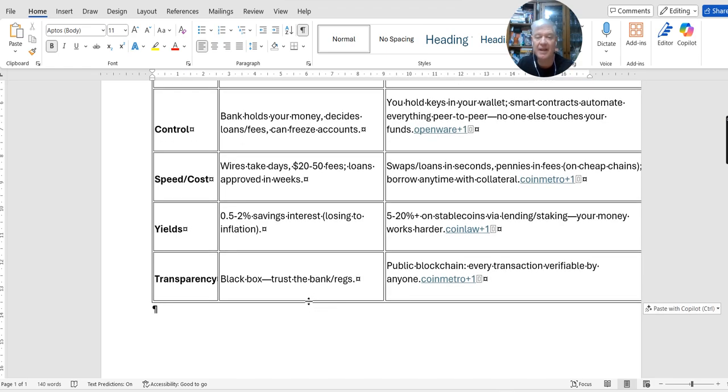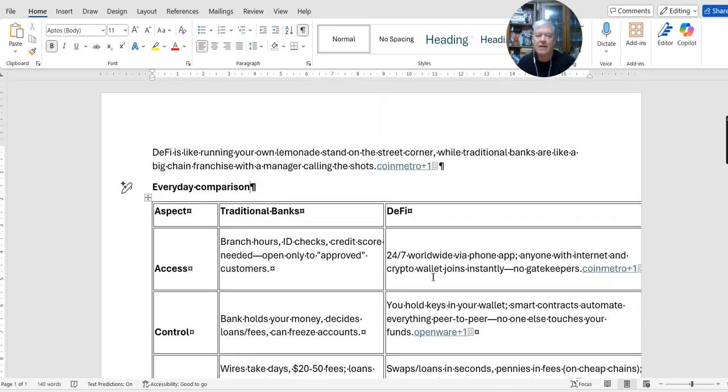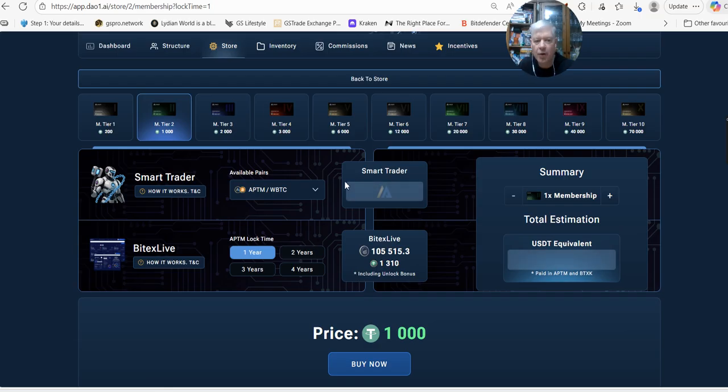Transparency. In a banking system, you don't know what they do behind closed doors. But in DeFi, it's a public blockchain, which means every transaction is visible and everybody can see it. So DeFi is very, very powerful. And that's why I really like these products, because you are tapping into an automatic trader that trades for you on your behalf, accumulating the coin. And you're getting rewards by holding the coin in a wallet.